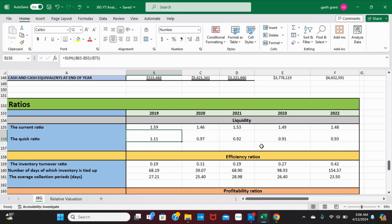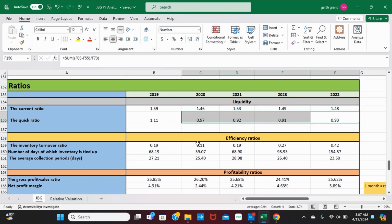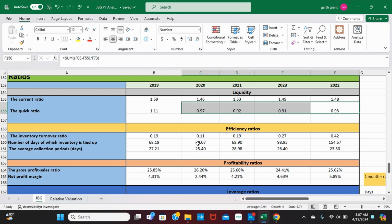As you can see, the aim is to get close to one or at least one, and they have been in the 90% range. But inventory for Jamaica Broilers is a big deal, and they can get the chickens off. I wouldn't necessarily worry too much about this quick ratio. All right, so now the inventory turnover ratio means how long it takes for their inventory to turn over into cash.